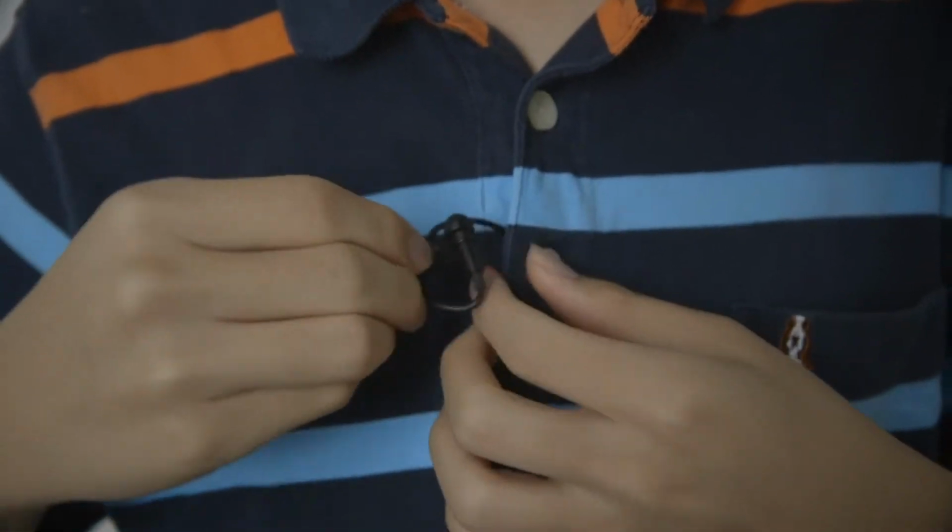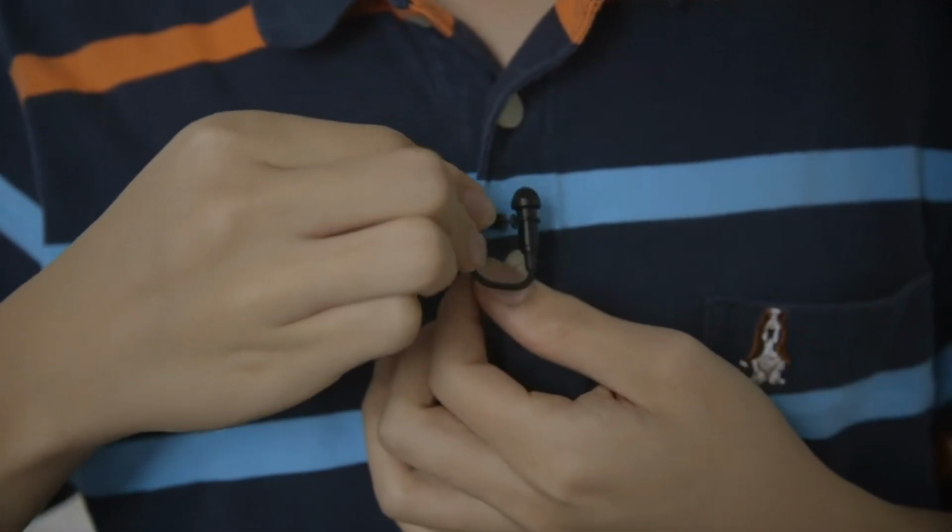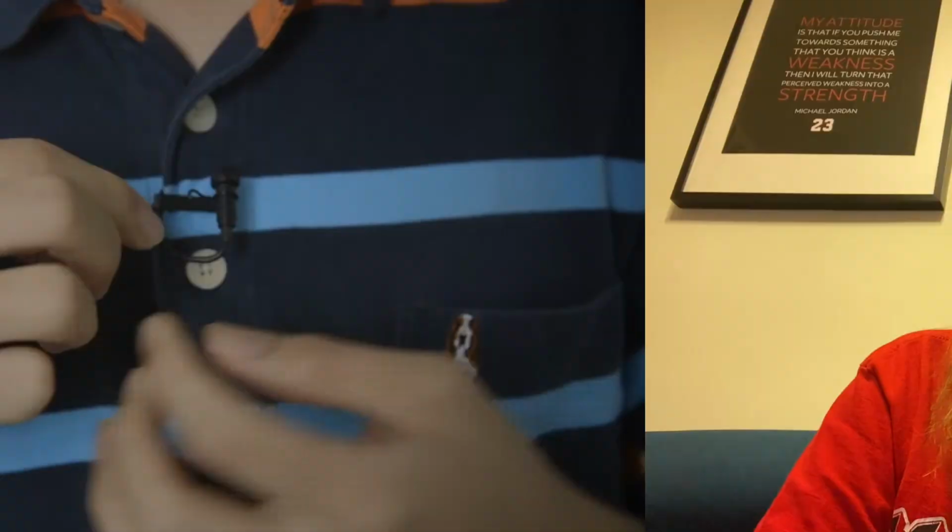Now if your talent is wearing a shirt with buttons, like the one I'm wearing right now, or you have a whole row of buttons going down the middle, I usually like to stick out the mic between the first and second button and then just clip it on.